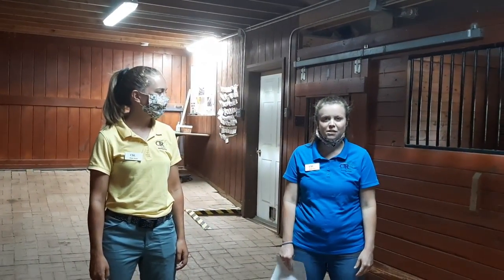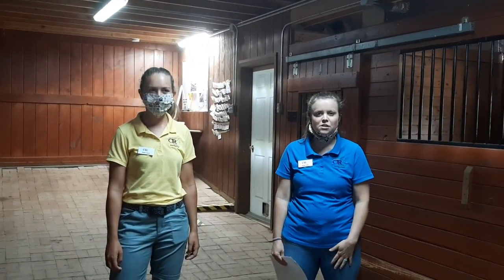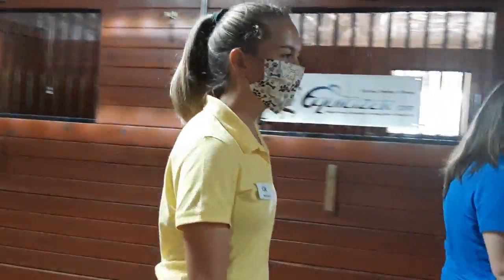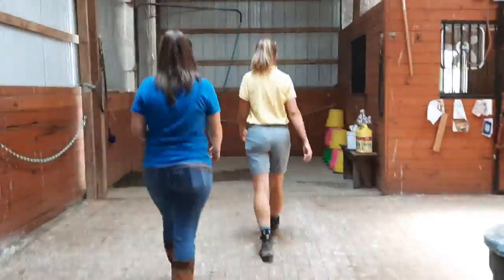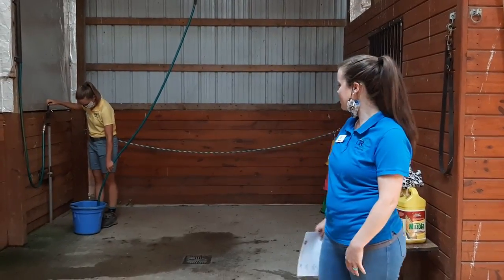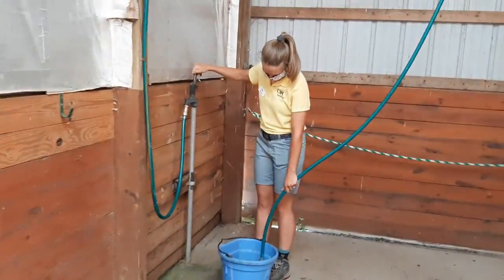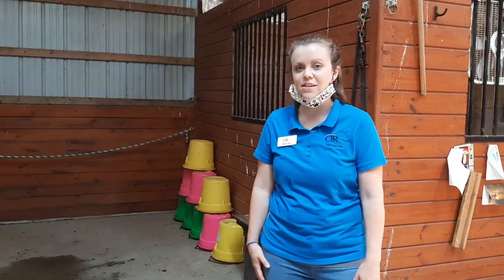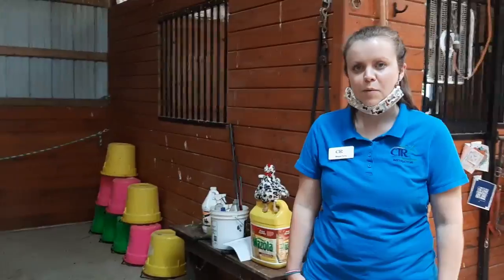In the early morning, the first thing we have to do is go around, look at the barn, open all the doors, and fill some water buckets. Let's go. The first thing we're going to do is put water buckets in all the horses' stalls. Gallons of water, so we always want to make sure they have plenty of water while they're in the barn.